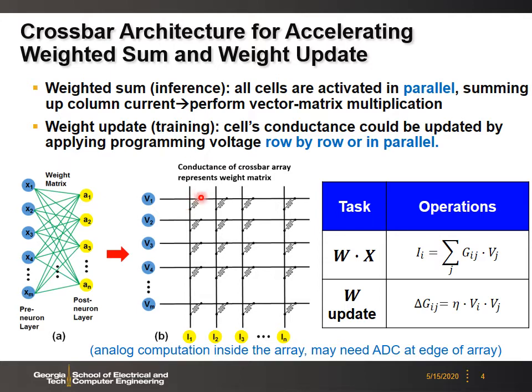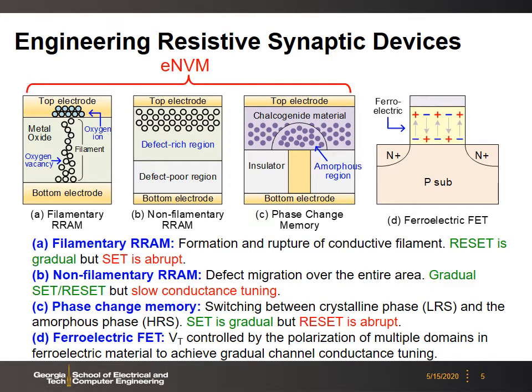That means we have to program those memory cells with the voltages, either row by row or fully in parallel. If you look at what kind of devices can be applied to the crossbar array to do this kind of computation, here we are interested in those emerging non-volatile memories. And there are different kinds of memories available.